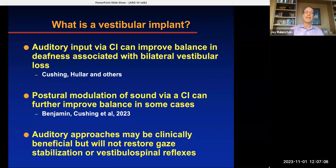You're about to see an example of a vestibular implant that also seems to stabilize folks, but again, it's not an approach that will stabilize gaze or restore vestibulospinal reflex. And certainly in the case of sound, it's not a vestibular implant, though it is a form of balance prosthesis.